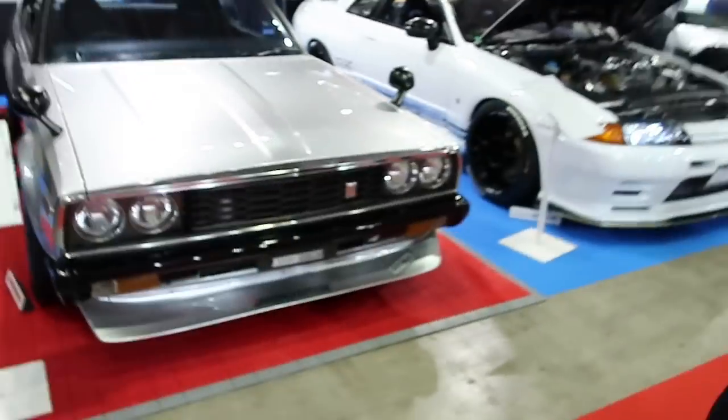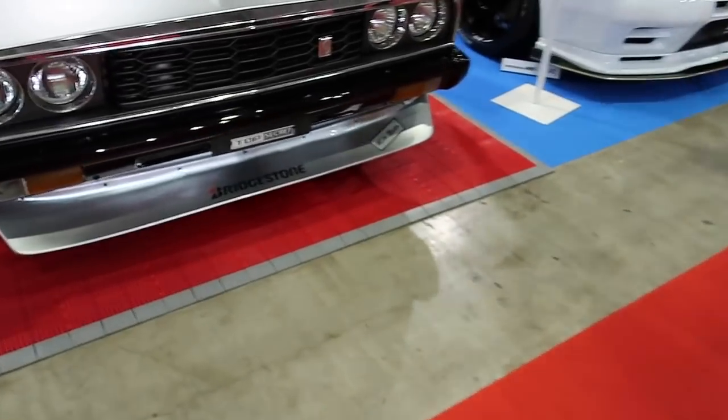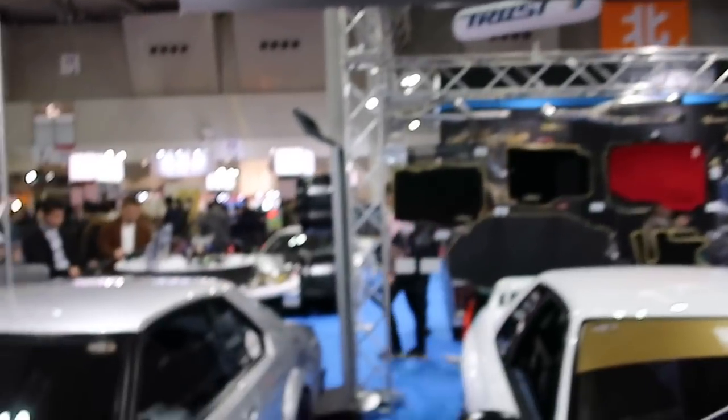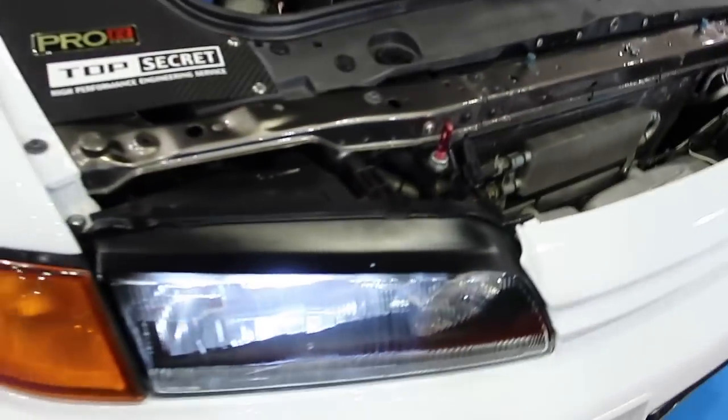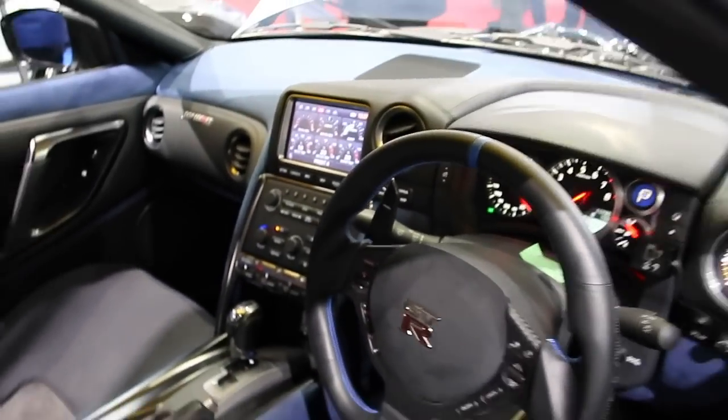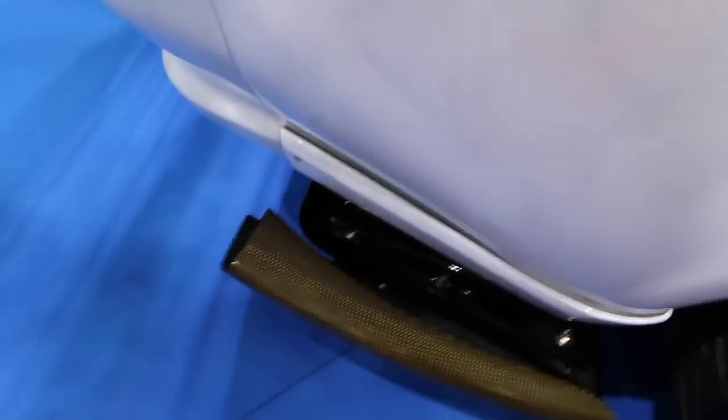Alright, so the booth I've been most excited to see the whole time I'm here is Top Secret. Last year was amazing. This year, I'm sure it's just as cool. And it is. Unreal. So this is an R32 GTR that's fully swapped with R35 drivetrain, engine, even got the steering wheel, the paddle shifts, the heads-up display, everything. Unbelievable. And there it is, the diffuser that I want so bad.